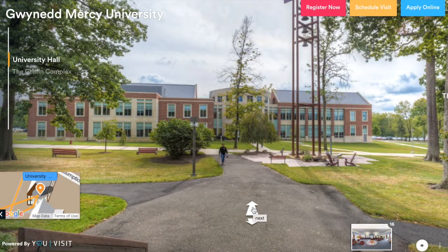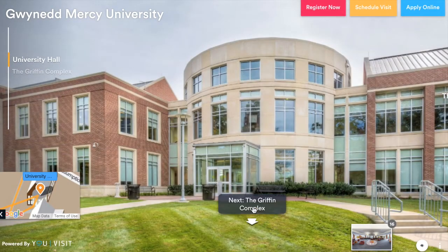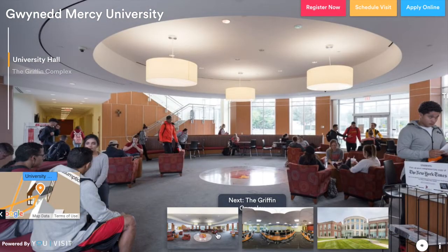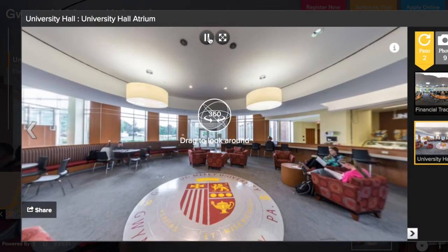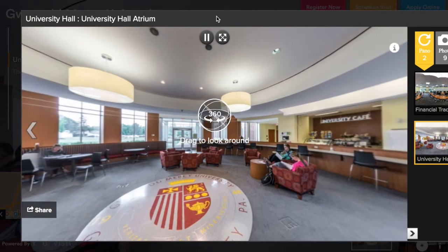Our next stop is University Hall. University Hall is our newest academic building, built in 2014 and home to the business and education majors. When you first walk in, you enter the rotunda. This is an area for students to hang out before and after class. It is also where our university cafe is.